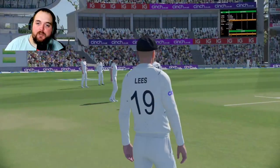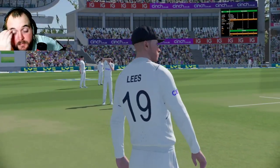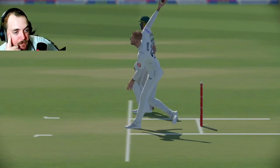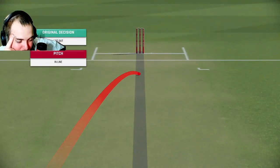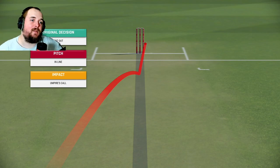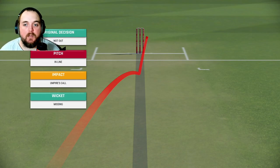We've got reviews. We're going upstairs. The bowler, the captain's got to review his own bowling. If he's not, I mean, what's the point? He hasn't hit it. Ball tracking when available. I think it's going down leg. Might be close. It's not even close. It's going down leg. It's worth a shout.